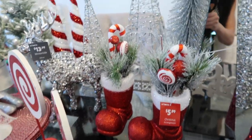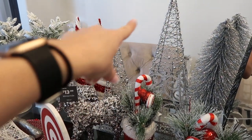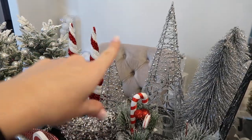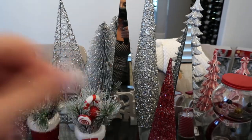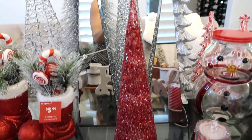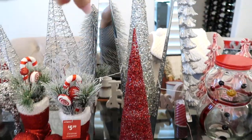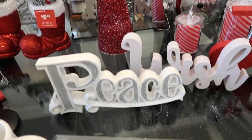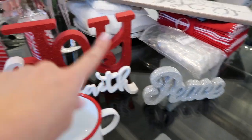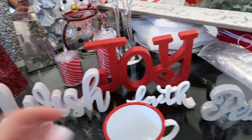They're so cute. These pointy trees were from At Home, I think 2 years ago. I'm pretty sure they still have them. I saw them last year. I feel like they bring them back. Y'all have seen those silver ones. We've already gone through those. This red one, I believe, was from Hobby Lobby a few years ago. That's very similar to that silver one that they have this year, so I bet they have a red one as well. All these little signs, peace, wish, faith, joy, the little words, I believe are Hobby Lobby.